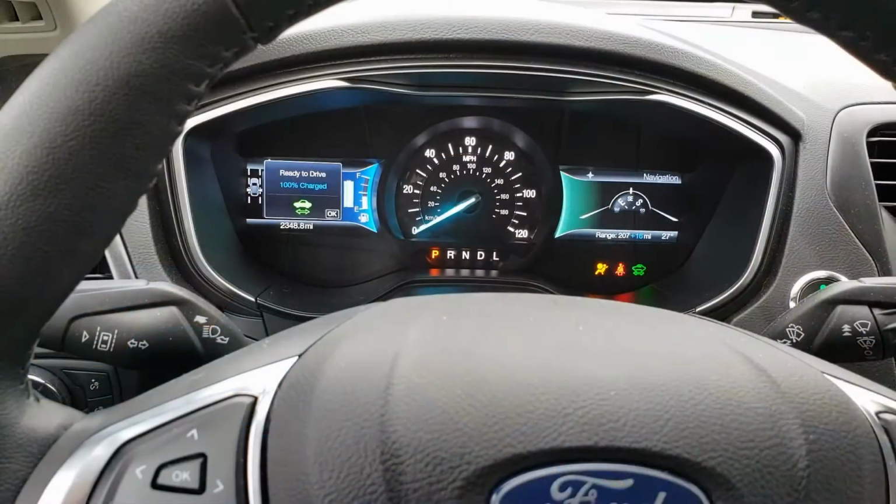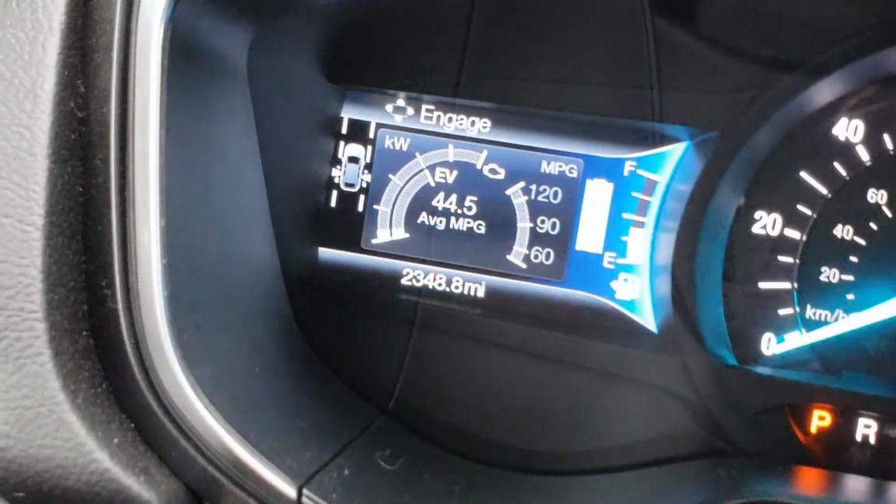Another small little quirk aspect of this car that I actually like quite a bit, I like the dual screens on the instrument panel. It would have been great if the whole thing were LCD, but I mean that's a little high end for the design of this car and so forth.